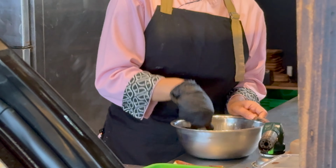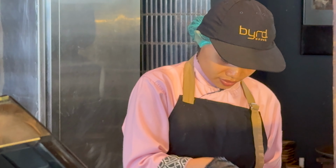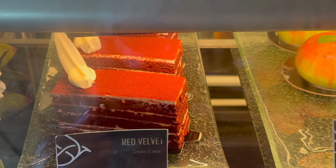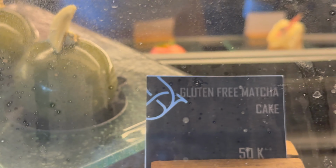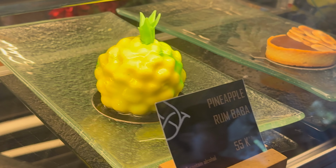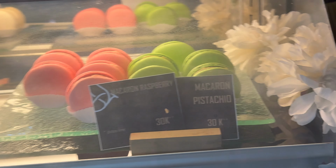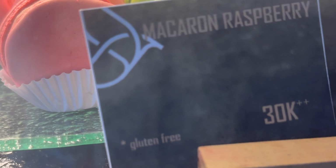So we've just come into a bakery called Byrd, B-Y-R-D, on the seafront here at Sanur. There is an amazing selection of cakes. There's a gluten-free matcha, and they all look so beautiful. Look at this, pineapple rhubarb. I've not heard the word rhubarb for years and years. Looks insane. There's a minimum spend here of 300k to sit by the swimming pool. You get towels and all of that good stuff. These are gluten-free macarons.